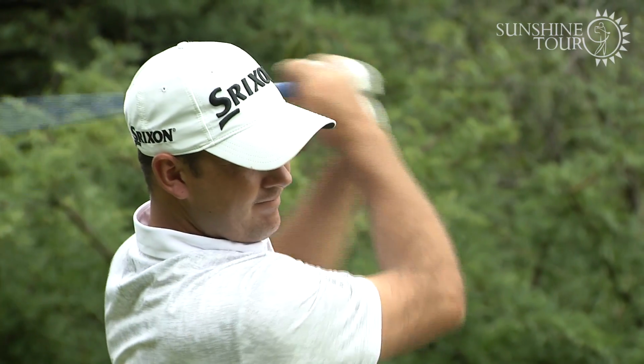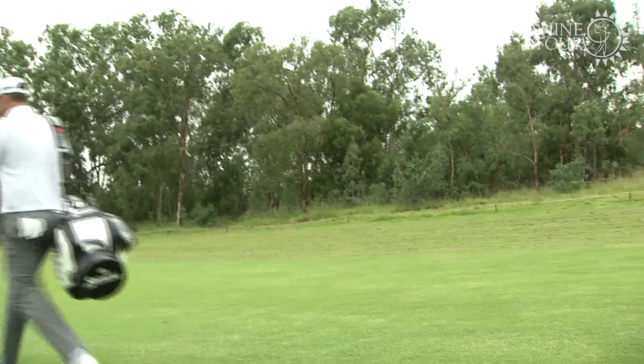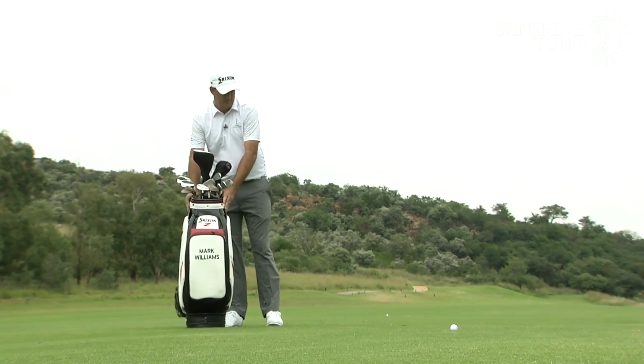There's quite a lot of trouble off the tee and surrounding the green, so you need to think about how you're going to play it. And there's an opportunity to make a 3 there and move right up the leaderboard, or there's an opportunity to make a big number.